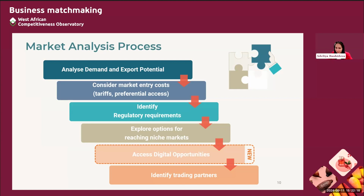And we have recently added a new part, a new addition to our portal, which is Access Digital Opportunities, where you could sell online. If you are selling your goods online, like handicrafts or goods in small quantities, you could check some e-commerce opportunities there. And of course, we want to have a look at our trading partners. So not only the potential importers in the destination market, which you could also access thanks to Trade Map and Connect Americas, data from which we have imported in our portal, but also if you have issues related to intellectual property, if you want to look into some trade forwarders, we have also those on the portal.